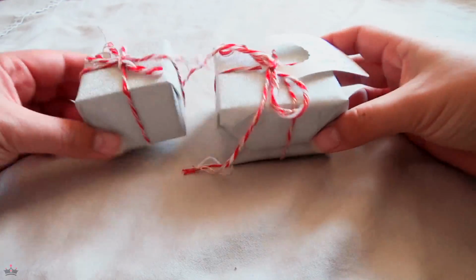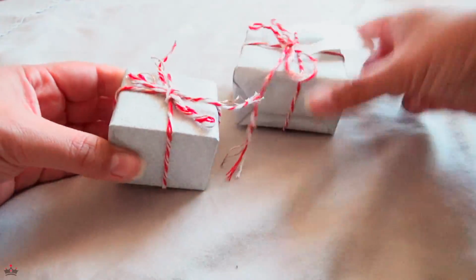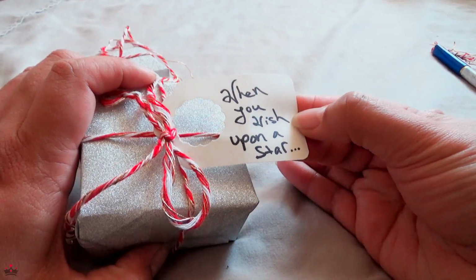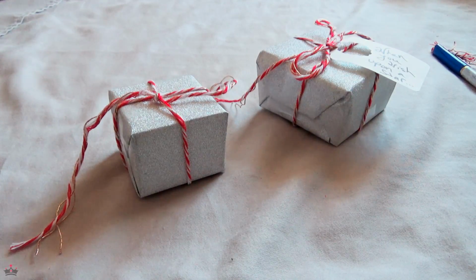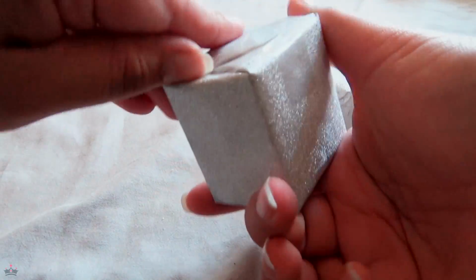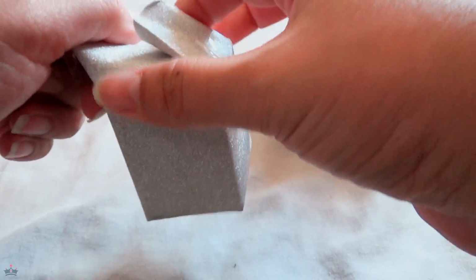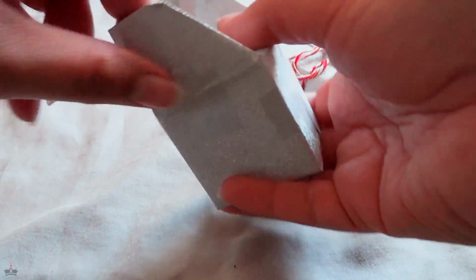Okay, oh my gosh. Now comes the best part. Woo! Who should I open first? You know, let's open this one first. Oh, in case you guys were wondering, it says, when you wish upon a star. So it kind of gives me a guess as to what I could be unboxing right now. Let's see. I really like this packaging though. That's very similar to the paper I used for Elizabeth's first swap.